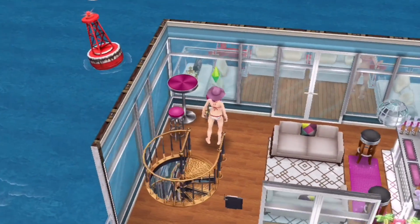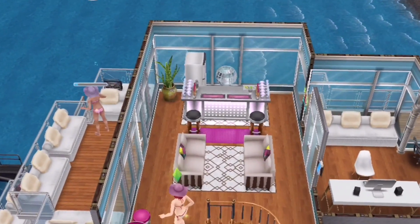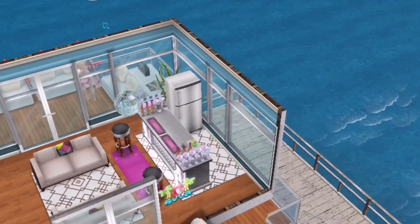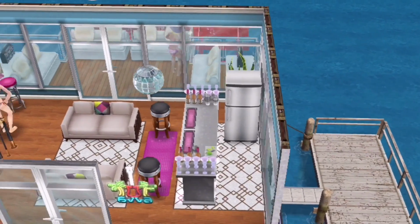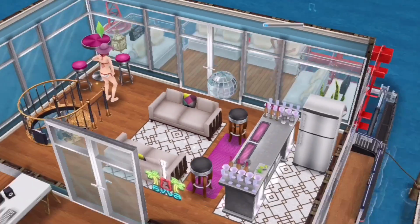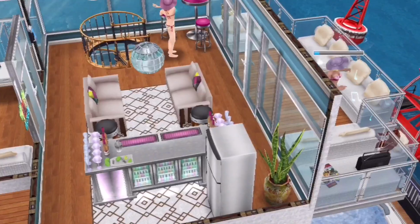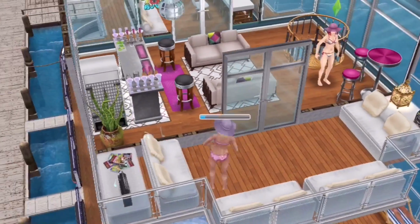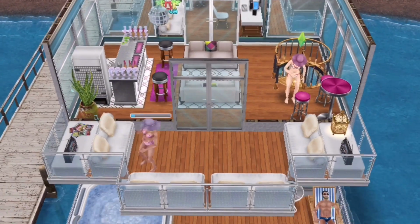I also enjoyed coordinating the lush pink bar stools with the pink rug underneath the other bar stools by the cocktail bar. I thought that it really pulled the color in and gave the place a nice, snazzy, modern touch for an entertaining and social area. And then of course we have the double doors that lead out to the last deck on this yacht.